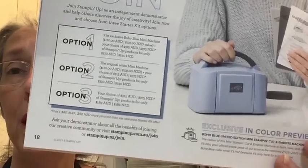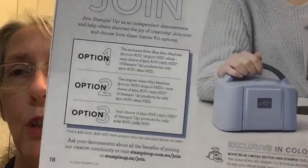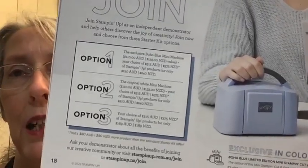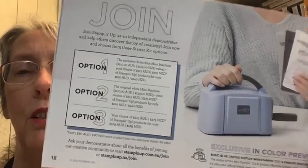You can do option 3 and just get the products you want, or you can do options 1 and 2. That costs a little bit more, so that's $210 to buy it. There it is, $210 Australian, and that way you get the machine as well as the products.